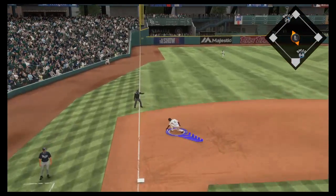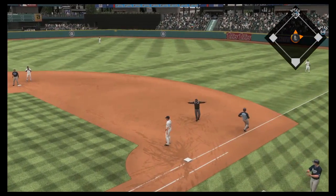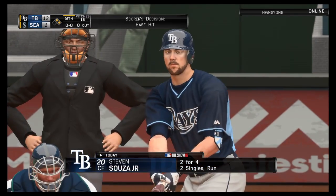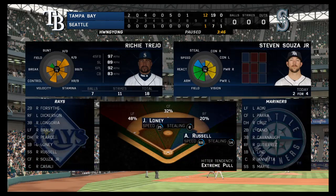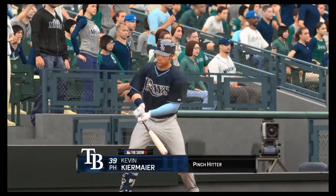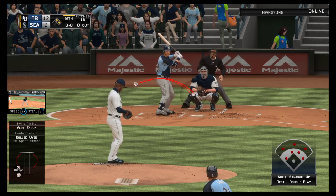Grounder down the line at third. Kavanaugh comes up with it. Throw not in time, and he's in there with his third hit of the afternoon. Striding in, Steven Souza, already 2 for 2. He'll look to add on right here. Kevin Kiermaier will get a chance to swing the bat here, and he'll do it. Kevin Kiermaier.